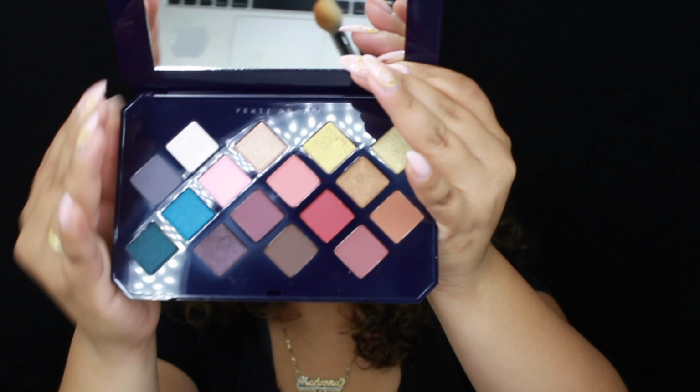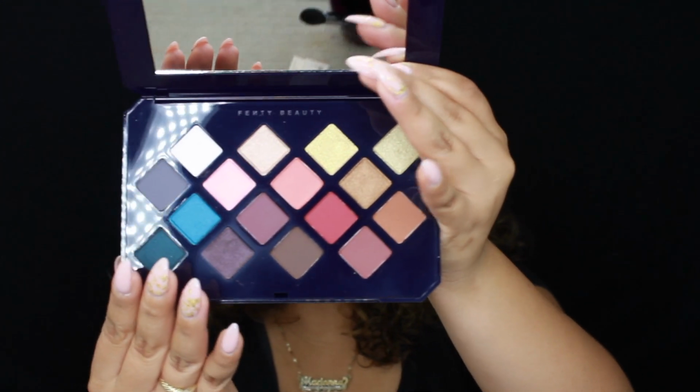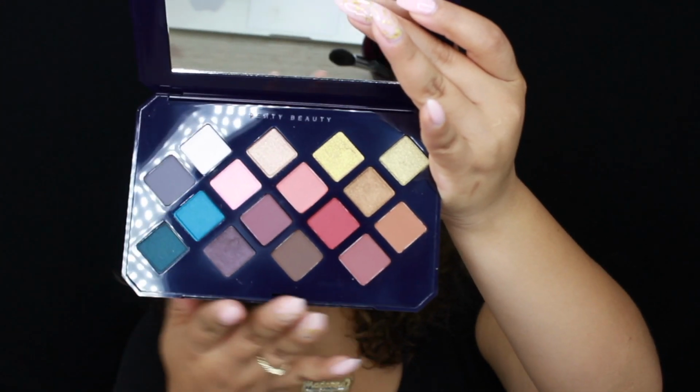Let me show you what the palette looks like on the inside. Okay, so this is what the palette looks like on the inside. We have a few warm shades, some pops of color. I am going to do a swatch here so that you guys can see what they look like. Also do a look with this.